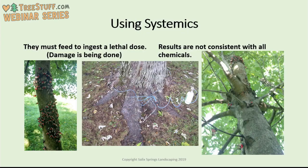They just happen to land on that Norway maple and then take off again. Is it worth treating that tree? I don't think so, because you're not going to get them to feed there. And this goes back to that practicality, and Trent's going to talk a bit about that too with the treatments.